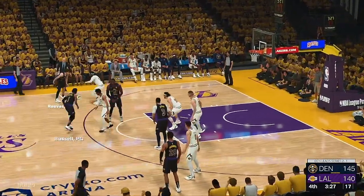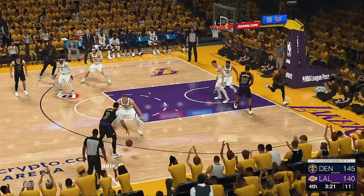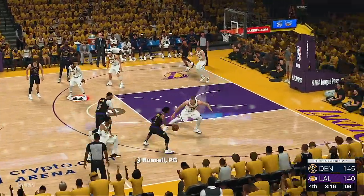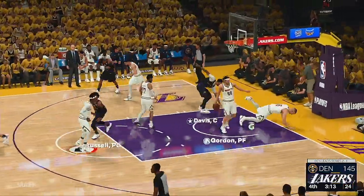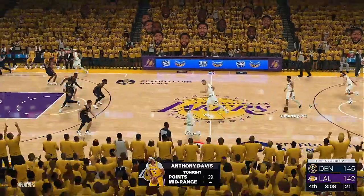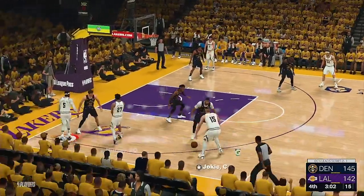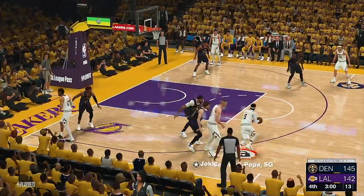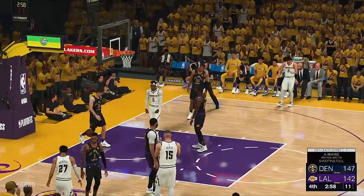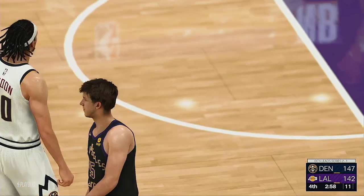Pass to Reeves. James with the ball. Davis finds Russell. 6 to shoot. And he lobs it up. And Davis slams it home. Davis wants the ball in these big moments. And his ability to deliver is what makes him a special player. Jokic passes to Caldwell Pope. 2 points. That one goes. With a tough road ahead, they worked hard to get a good shot.